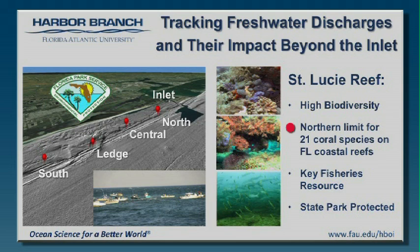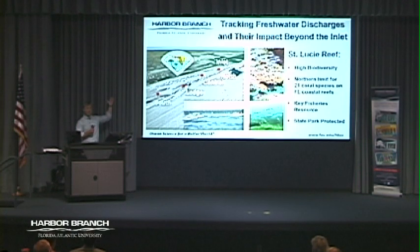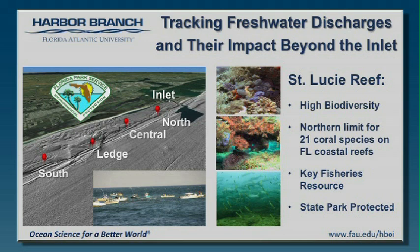So there's roughly 25 or 26 coral species that are present in St. Lucie Inlet State Park. As soon as you go north of the inlet, 21 of those coral species disappear. Only 4 or 5 persist north of the inlet. So it is this breaking point, and there's something unique about this area that's giving rise to this community. And we're interested in, 1, how is it persisting? 2, what are the impacts of these discharges? And we also know that this is a really key fisheries resource.